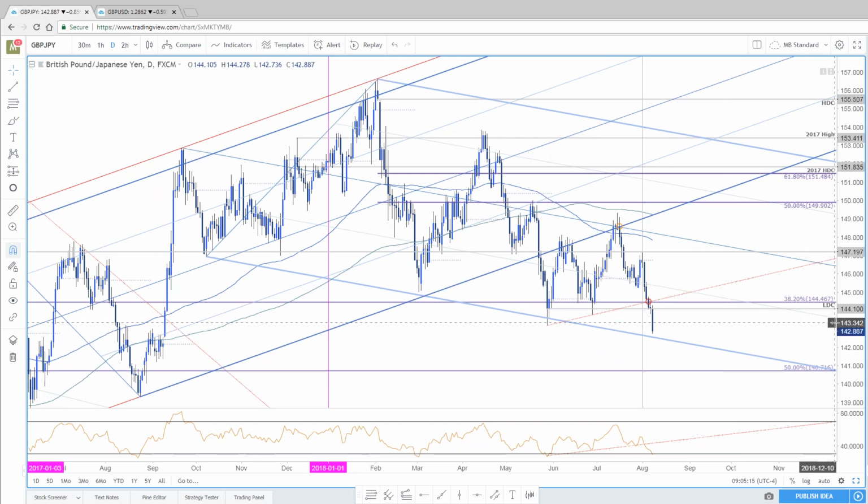So a look at the pound crosses and Aussie crosses. Any questions on either of those? All right.